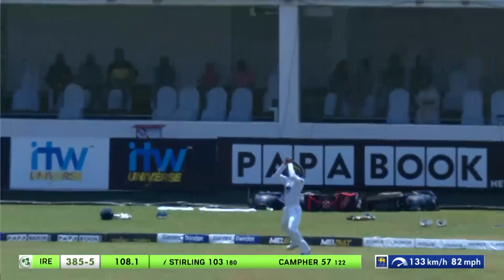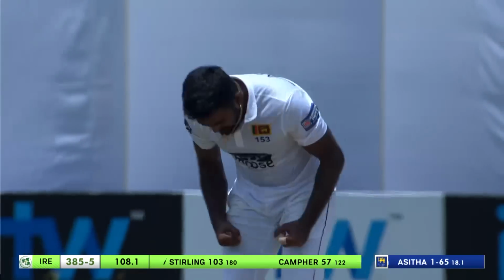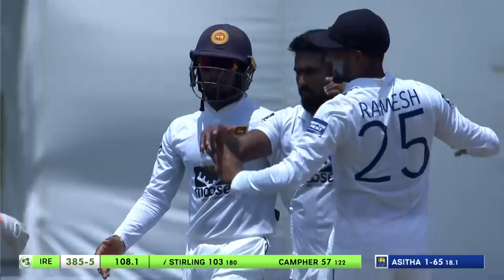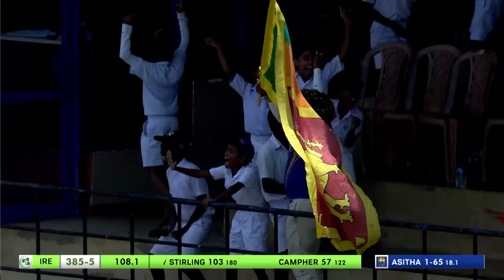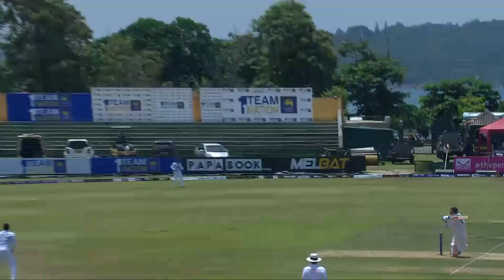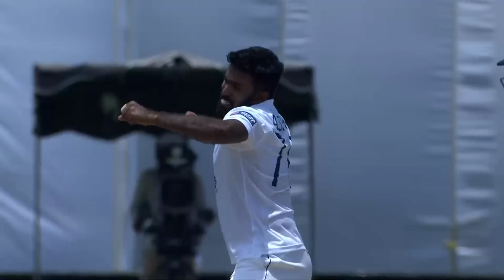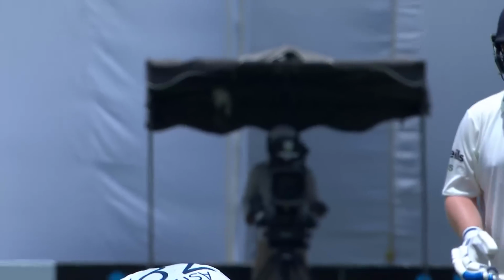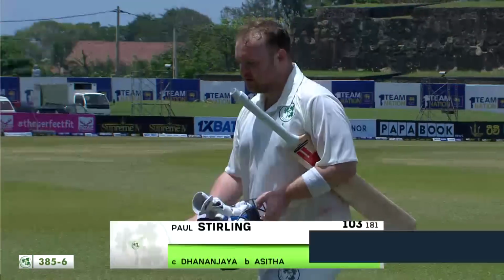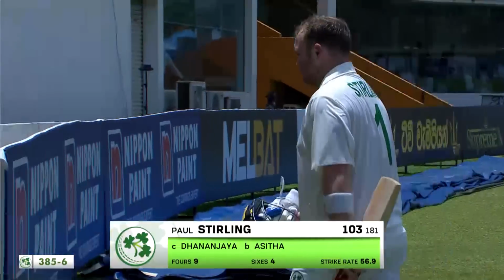Now then, Dhananjaya is underneath it. Perfect field placing by the Sri Lankan captain, and Paul Stirling took the bait and he suffers as a result. He's come around the wicket and eventually Paul Stirling falls for it. It's a good catch down on the boundary. Dhananjaya de Silva, safe pair of hands, and he celebrates the dismissal of Paul Stirling. He's gone for 103, 385 for 6.